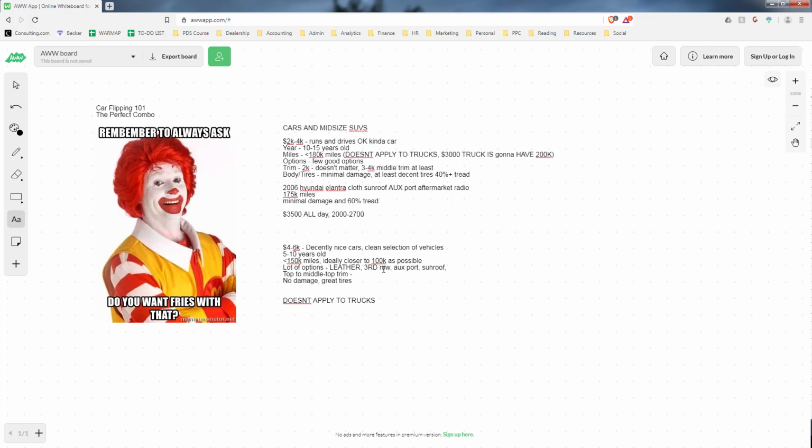If you've got a Tahoe, that's an LT with leather, or LTZ, which is fully loaded. If you've got a Ford Expedition, the XLT has the option to have leather, sunroof or heated seats, but a Lariat will have leather and probably heated seats. Obviously King Ranch and Platinum are probably not possible, but that's okay. And you want the body to have really no damage other than maybe minor dings, and great tires.